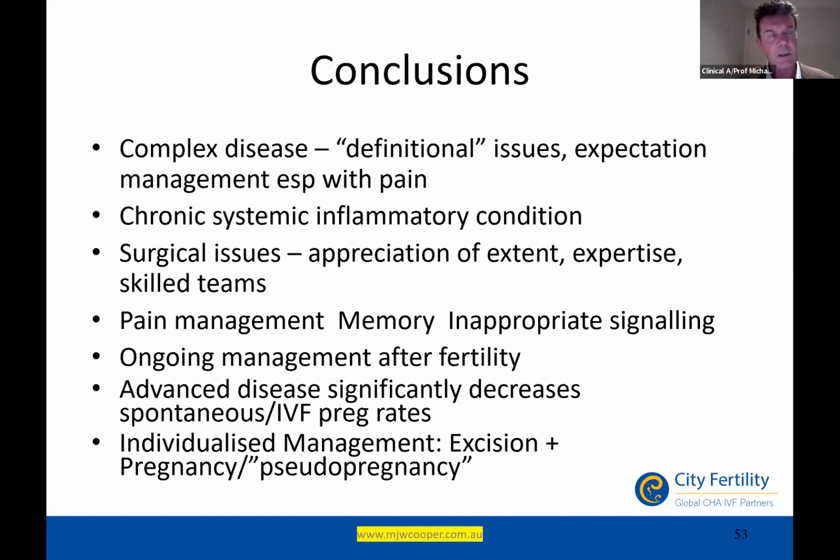And I tell my patients the robots improve our dissection capacity. They improve our capacity to feel and remove the endometriosis. I tell my patients it's a little bit like the difference between peeling a green banana versus peeling a ripe banana. The robots help us peel the green banana.